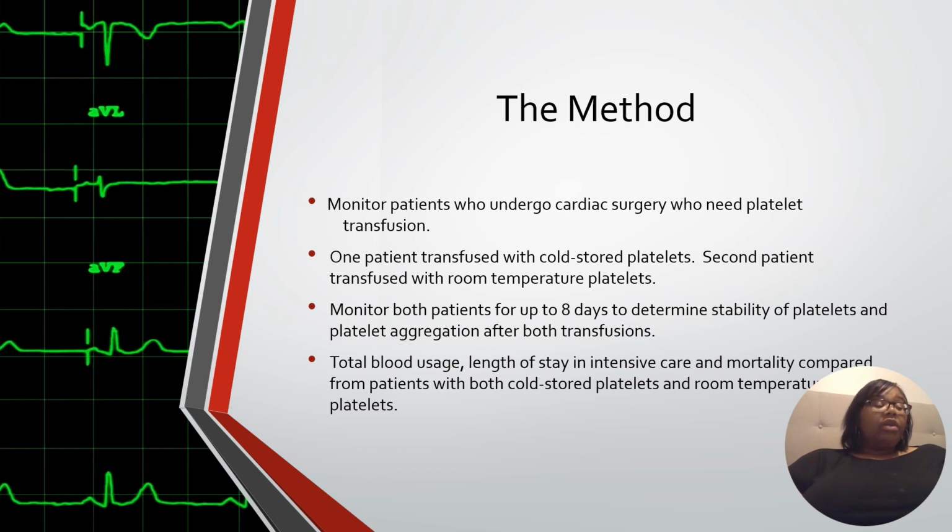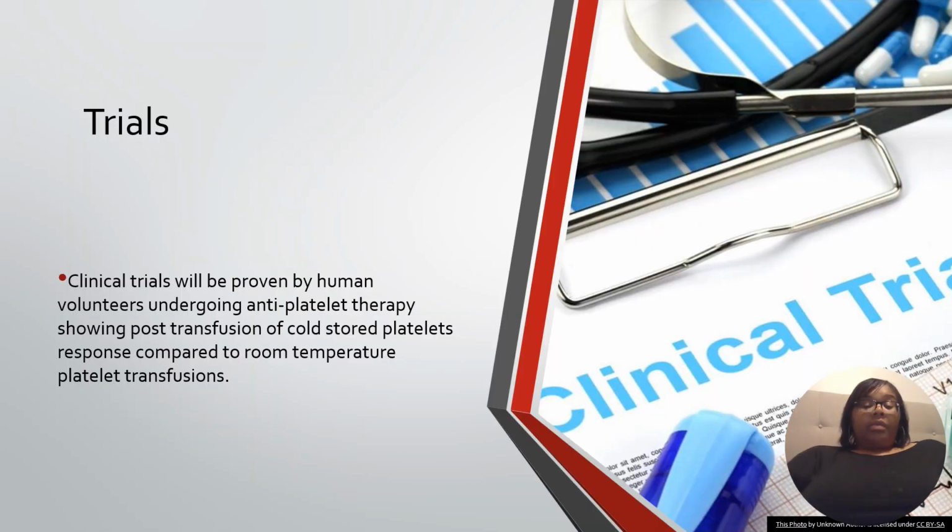The platelet count is monitored. The effects of the cold stored platelet transfusion, certain coagulation monitoring is very important. PTT should be monitored before and after all transfusions. These are methods that need to be undergone. Clinical trials have been proven. They consist of patients, such as volunteers, of course, who undergo antiplatelet therapy, showing post transfusion of cold stored platelets compared to room temperature stored platelets.